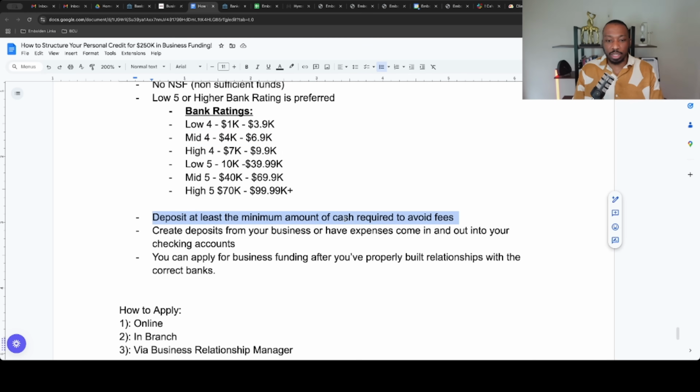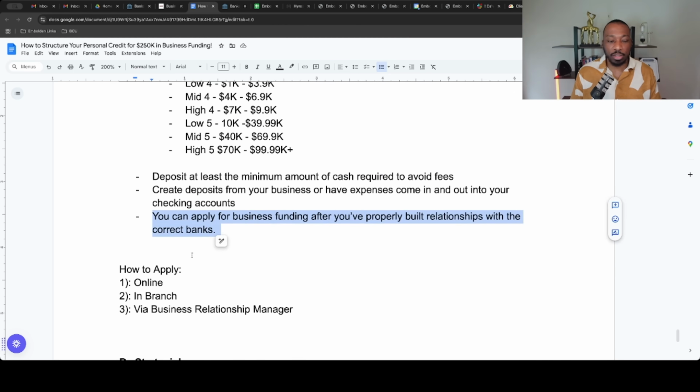You want to deposit at least a minimum amount in cash to avoid fees, create deposits from your business or have expenses come in and out of your checking accounts. And then you can apply for funding after you've properly built relationships with the correct banks. And how to apply, let's just wrap this all the way up. You can either: number one, apply online; number two, you can apply in branch; or three, via business relationship manager.